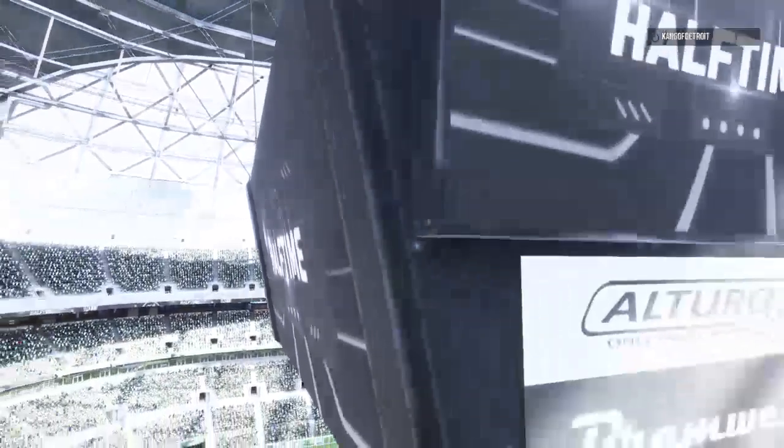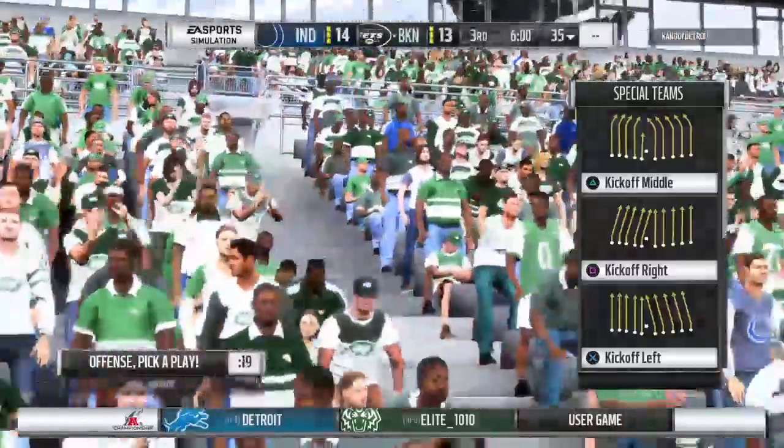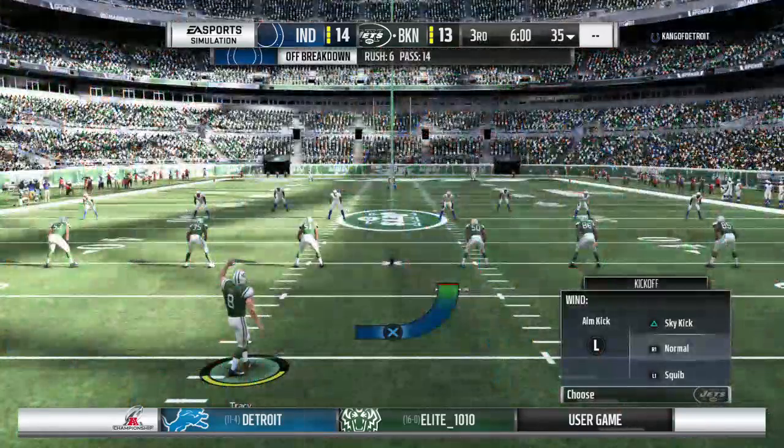And incomplete on the deep ball. So we are halfway home to figuring out who will have time for a halftime show with a trip to the Super Bowl on the line. Let's get back to it.